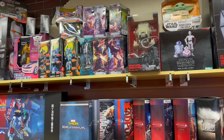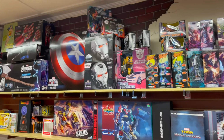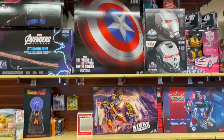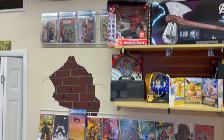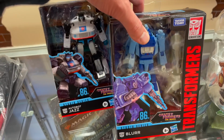Got some Siege up there. Got a big Omega Supreme right there. You can see here, these are my two that I'll be picking up, Jazz and Blur.